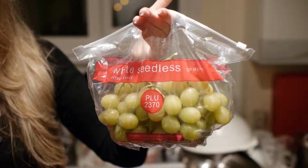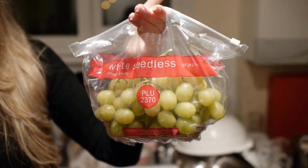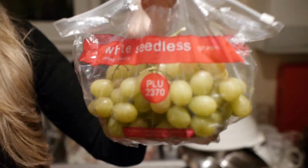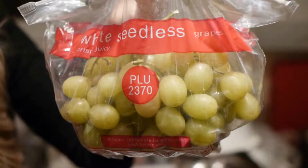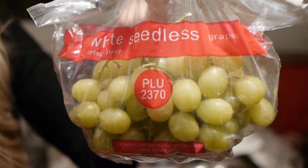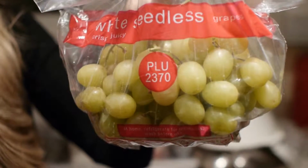This is an example of real whole foods. Whole foods is what you should be buying and eating as much as you can. Real whole foods. We're going to show you some examples. The more of this food you eat, so here we have grapes, the healthier your body.